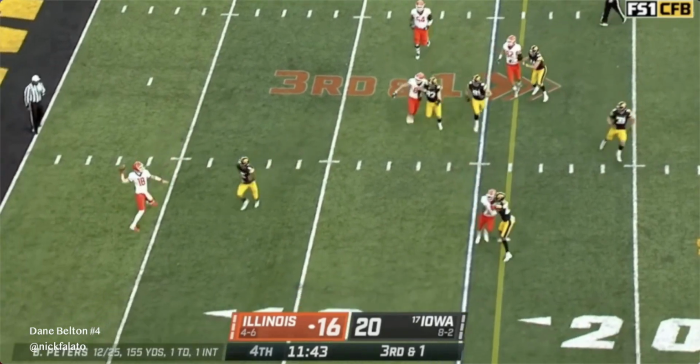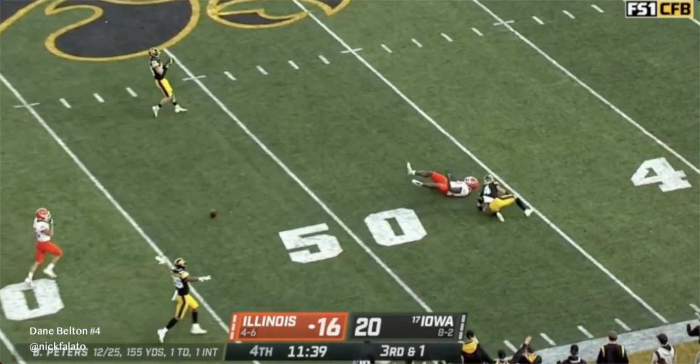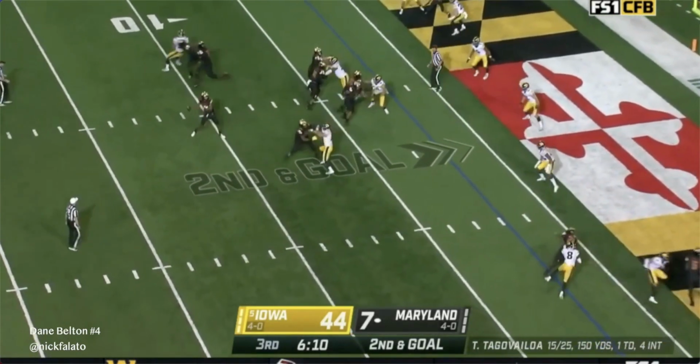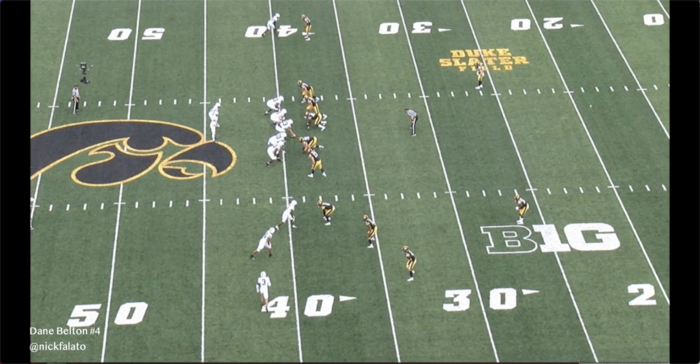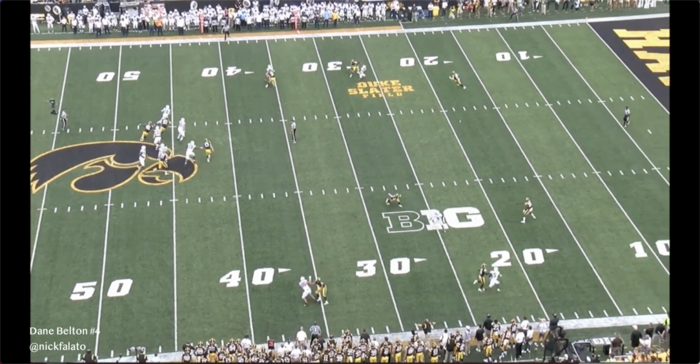Belton has good ball skills and tracking, but found himself susceptible to double moves because of the aggressive nature of Iowa's defense in their zone scheme. He showed man coverage ability, albeit he could be a little more sudden handling wide receiver breaks in the short and intermediate parts of the field. He's not the smoothest at the line of scrimmage with his jam when he's aligned and pressed, and he can also get too high when he's throwing that press.